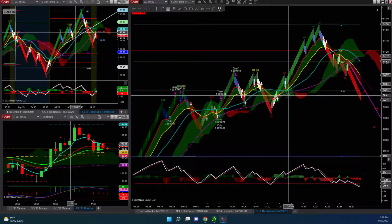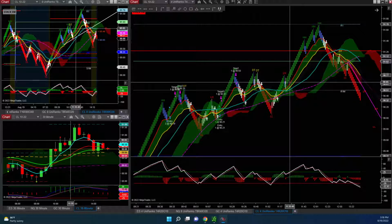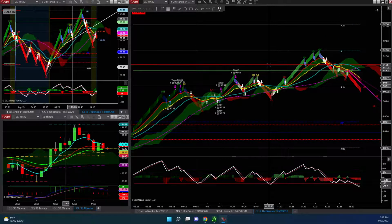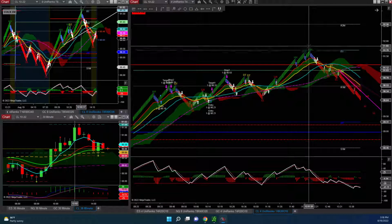Now, other setups that you can see here are very clear. I should have taken them, but I did not. That one there is a clear one. That one there is another clear one, a little bit too extended. Remember that this line right here is an extension of the opening range. You see that indicator also in the video I pointed out before. But that one was a good entry. This one was kind of iffy because it's already extended.